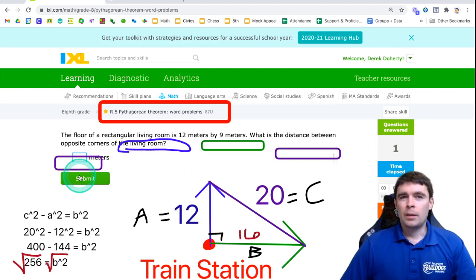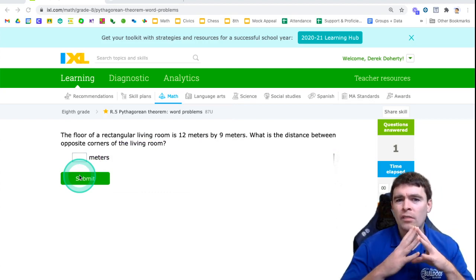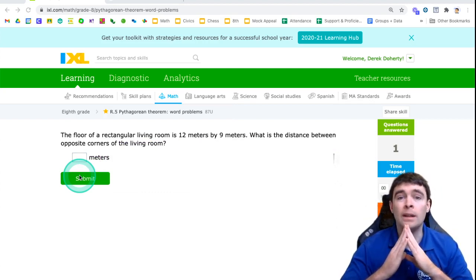Now we've got another problem. Let me clean up the screen a little bit, and let me emphasize again, this whole R5 assignment, if they're not going to give you any pictures of triangles, is about drawing out the scenario or the story yourself so you can see the triangle.